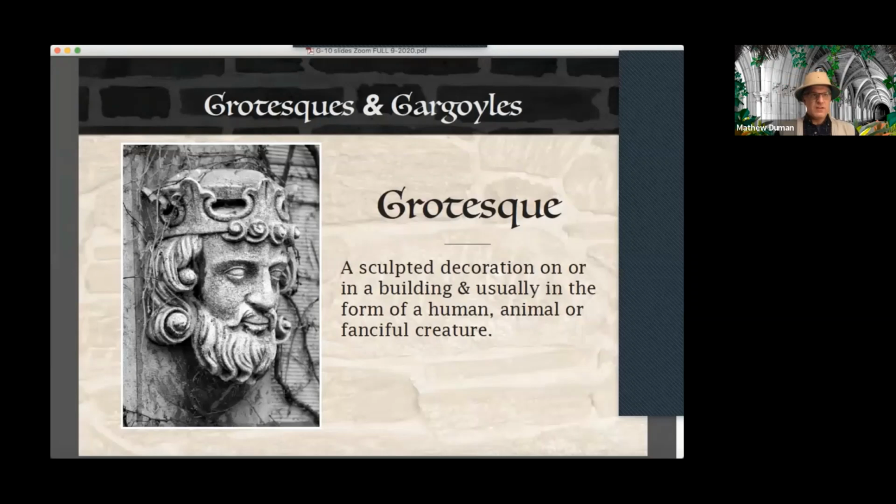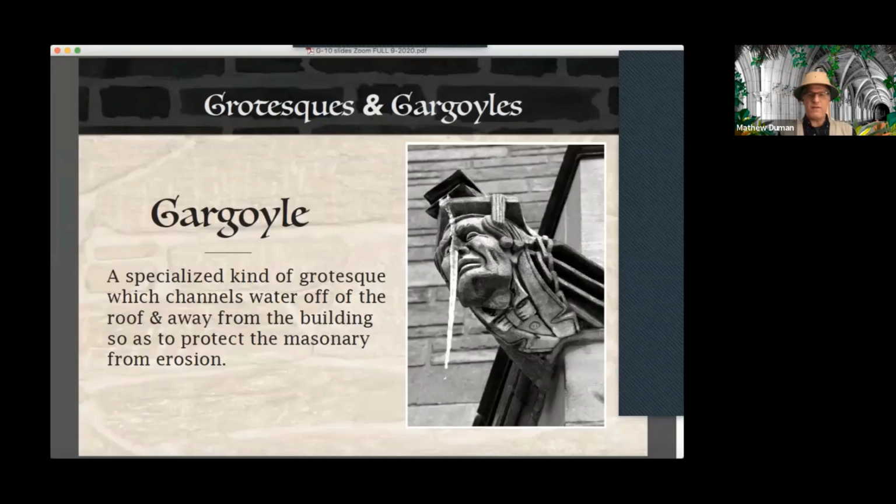A gargoyle is one type of grotesque. This is a specific kind which is used to channel rainwater off of the roof and away from the building, so as to protect the masonry from erosion. So basically, it's a decorative rain spout, hence the modern verb to gargle.